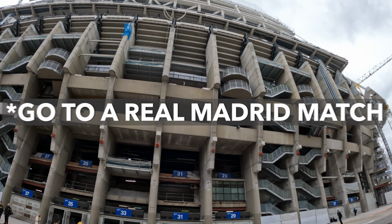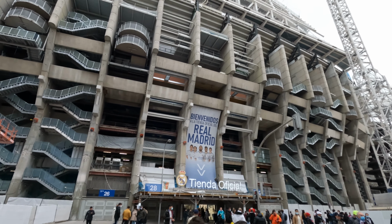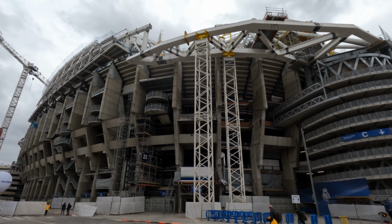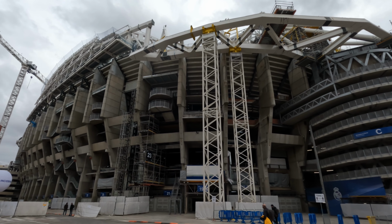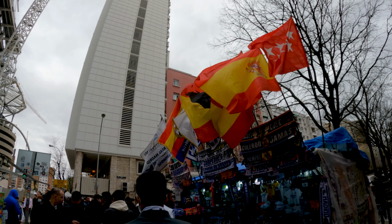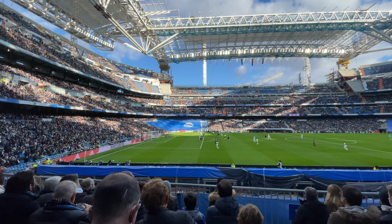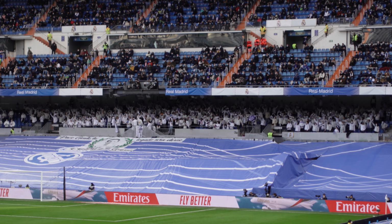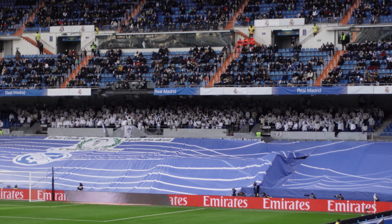I also wanted to add one that to some people it's worth, and maybe to others it's not, which is, especially if you're a football fan, go check out a Real Madrid match if possible, if you're there during the season. It's just a great atmosphere. I'm a little biased because I like Real Madrid, but the stadium is amazing. It's under renovation right now. It's gonna be really nice when they finish it.